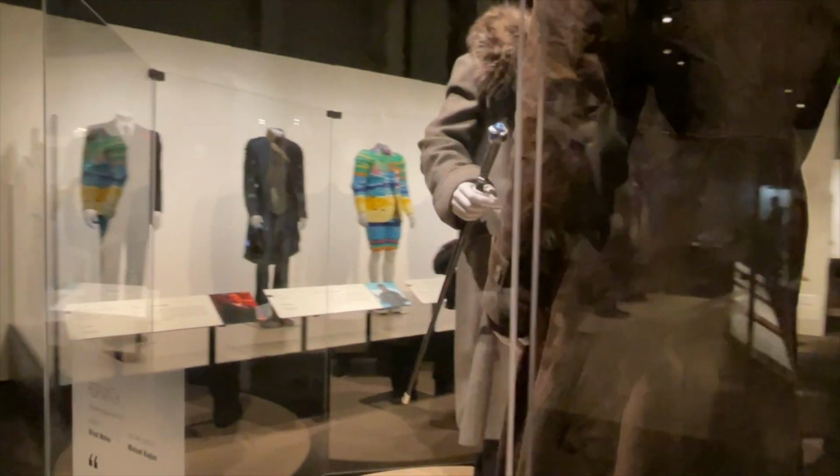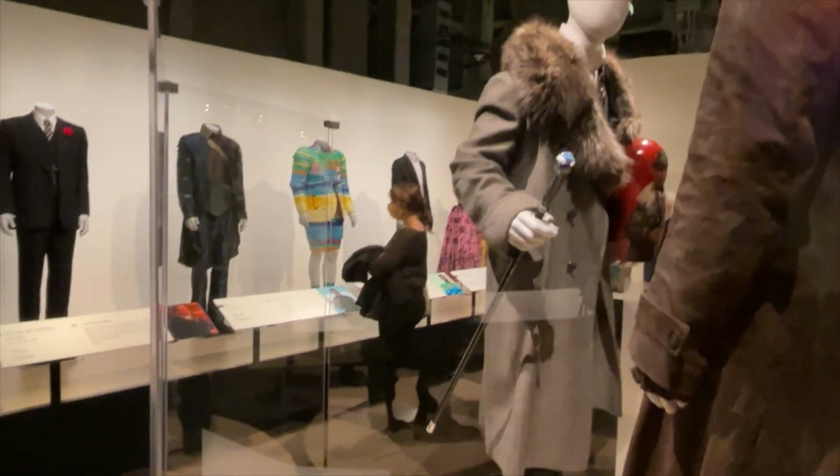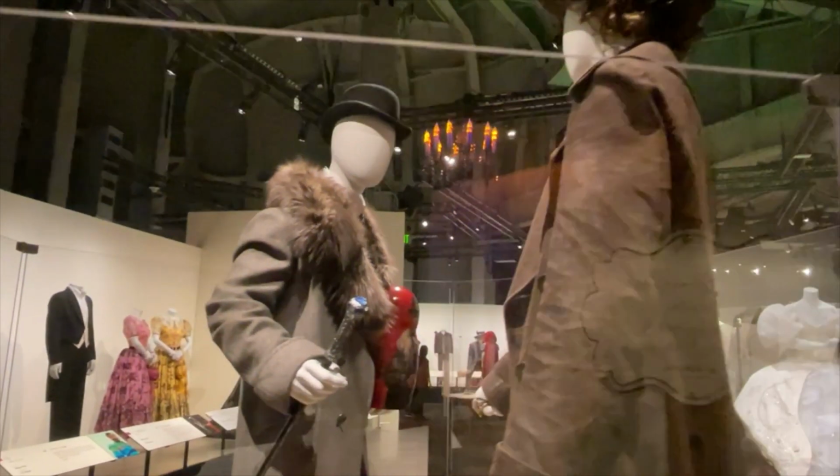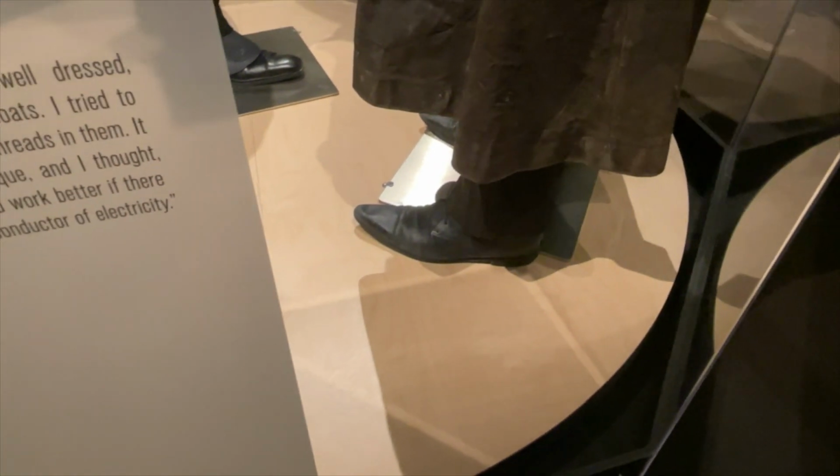And then we have Nicolas Cage as Balthazar Blake. His outfit kind of basic, except for the old man shoes.